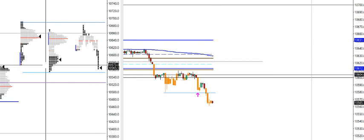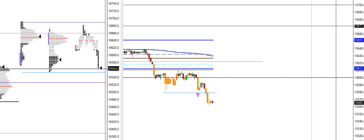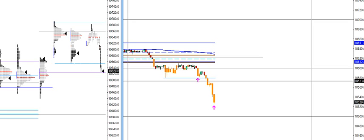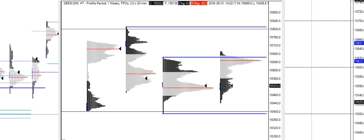Let's go to the profile right here to see how price will behave at yesterday's low if it flashes and bounces back up. Price dipped straight through yesterday's lows, testing this previous weekly area right here. Let's see how far down. We'd like to have a look at the weeklies here.